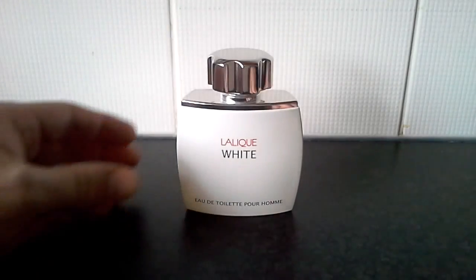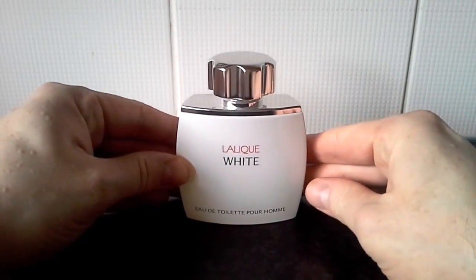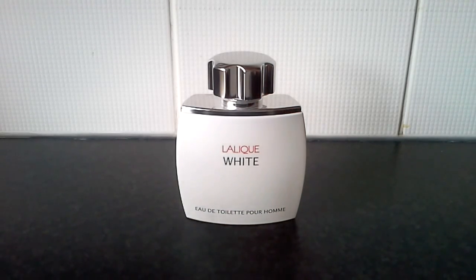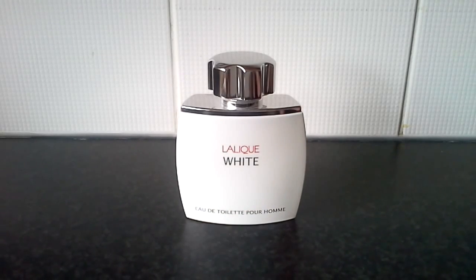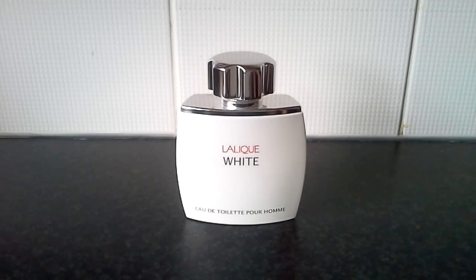So this one here is from the house of Lalique and it's called Lalique White. Now what I'll say before we go any further is that this isn't actually intended to be a cheap fragrance. It's certainly, in terms of quality, not cheap in any way, shape or form. And the retail price of this is actually reasonably expensive for a designer fragrance. But you can find this very cheaply, and that's why I've done a video on this. If you look hard, you can pick it up very cheap.